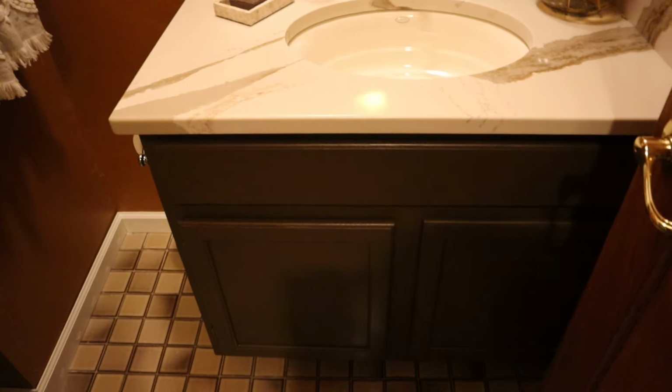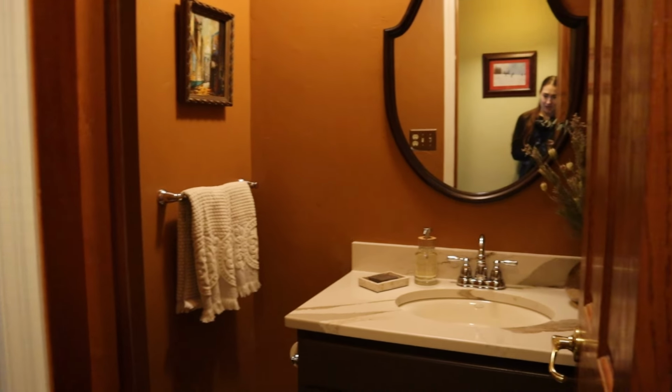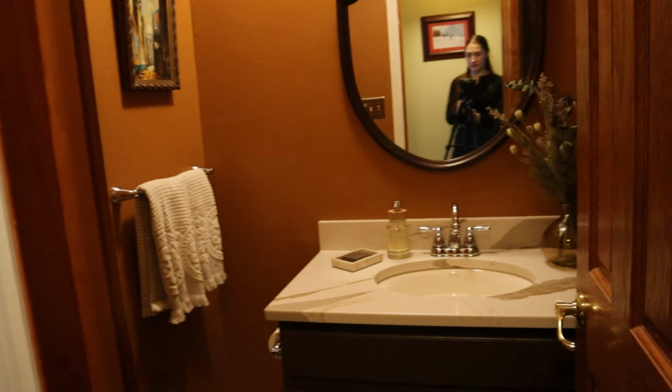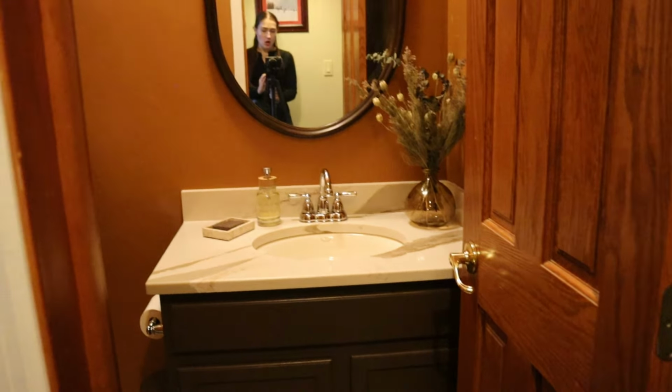It's hard to pick up on dark things when you're filming, but overall, really happy with this bathroom, and it just feels so much more elevated. The old bathroom was just really busy, like you guys saw.